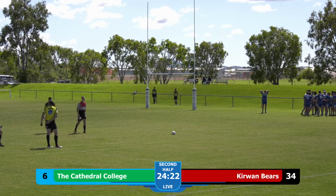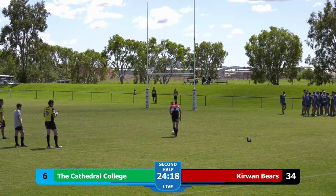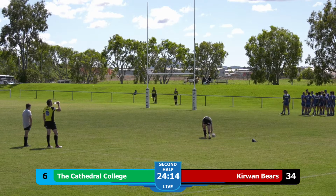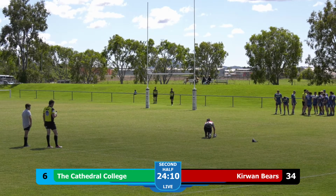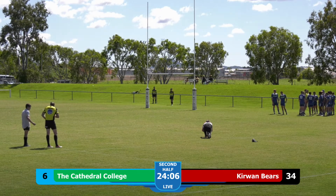Mick, you've done a lot of coaching in your time, and coming into this attacking and good ball in the attacking zone, what would your aim be? Do you go to the post? Do you try and split up the defence? What's your thought on getting in that field position?